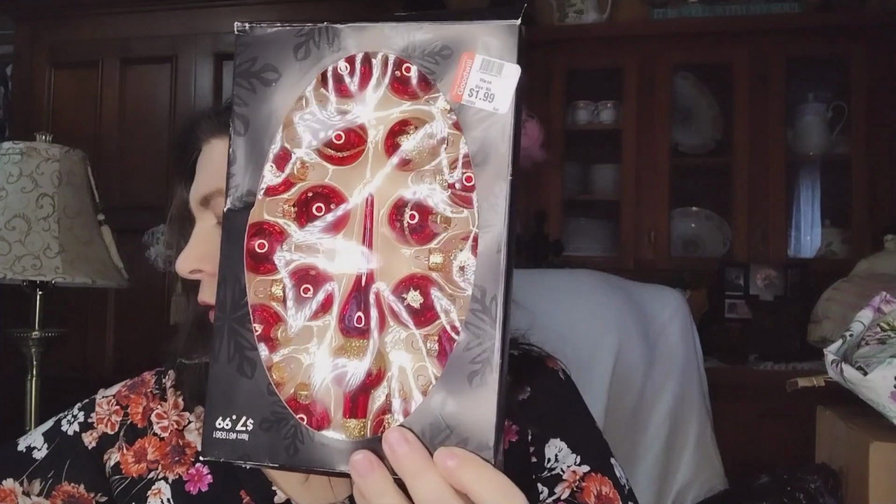I also found some miniature ornaments. Because I'm doing tablescapes, I wanted miniature ornaments. Now, these are not as old as the ones that I'm looking for, but, and I need to tape this box back. I found them in red and in gold.